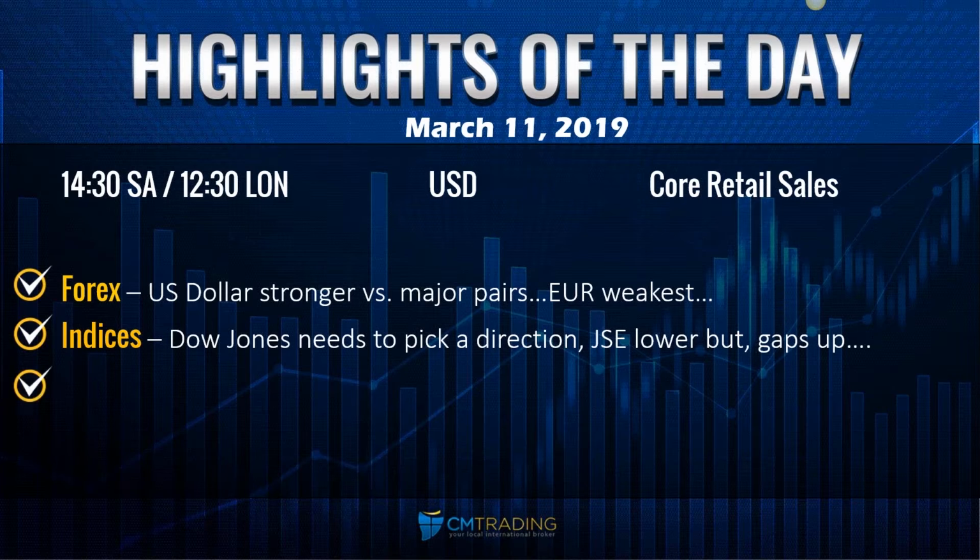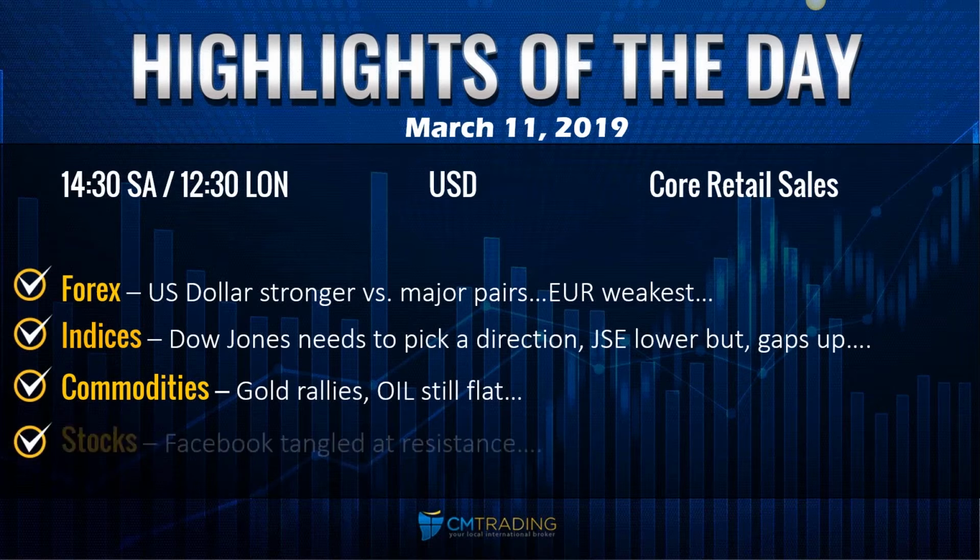Now, looking at the commodities, gold rallies. If the Dow Jones sells off, gold rallies. So we bounced there at 1297, a nice move. 1281 was the low, almost a 20-point move, but really a nice jump there. Now, lastly, looking at stocks, Facebook was tangled at resistance and sold off sharply last Friday. We'll take a look at that as well. So let's see what we can expect from today's trading.